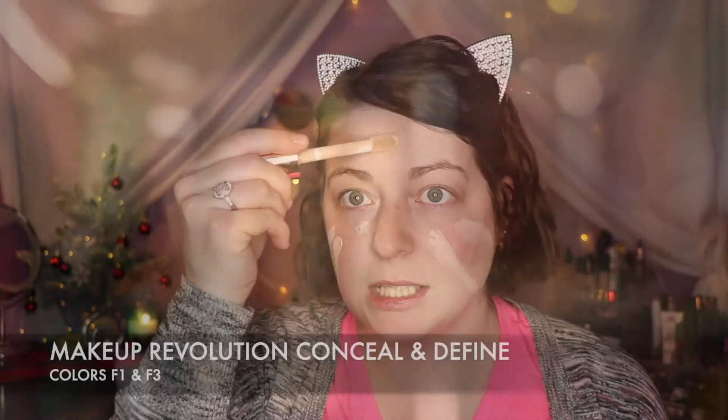And we're using the Conceal and Define foundation from Makeup Revolution, because this stuff is life.